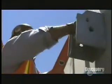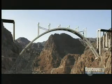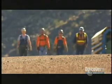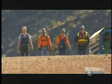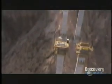The two crews of ironworkers continue to race to top off the massive columns. The columns will support the biggest concrete arch in the United States. Carl Jensen and his team arrive on site to begin their 10-hour shift, but there's a problem. The winds inside the canyon are rising beyond safety limits. 25 miles an hour, we can't go out in a man basket, is what the situation is.